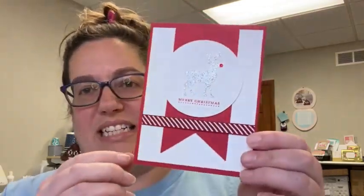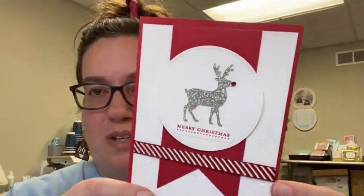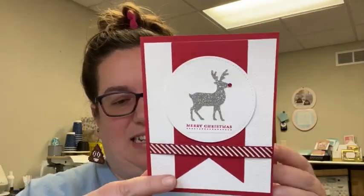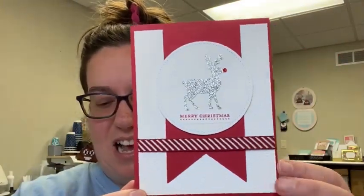All right, next one is from Rita in LaPorte City, another Iowa gal. Oh, look at that deer. Look at how sparkly that is. Let me see. That is like glimmer paper. But I love the sparkle there. Merry Christmas. Oh, and then she's got her note on the inside. I always read your notes, just so you know. I just wait till after, because if I sat here awkwardly reading every message, well, that would just get awkward, right?